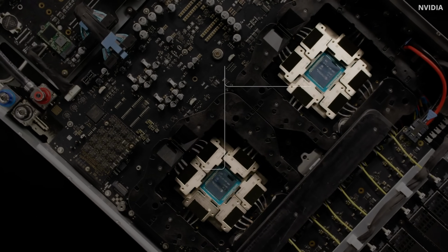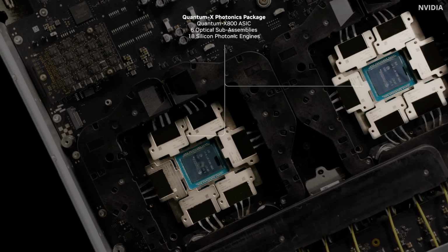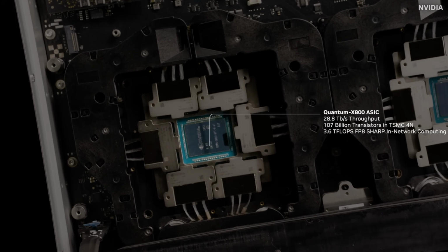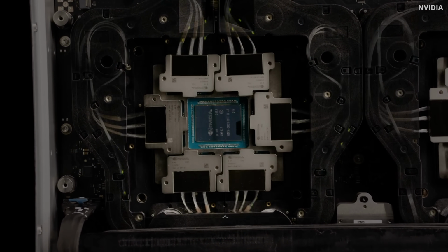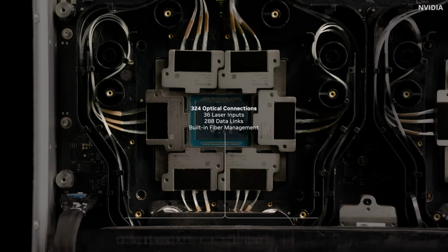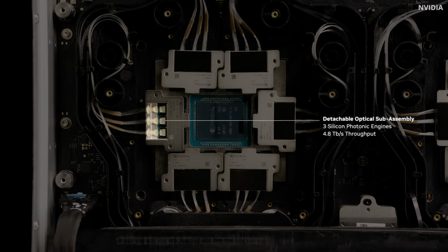Now to the most interesting part. Let's have a look at the Quantum X. It's a photonic package that includes the controlling Quantum X chip with a specialized ASIC, application-specific integrated circuit, designed to manage signal processing, which is supporting network protocols and basically does control and routing. In addition, there are 18 photonic engines.